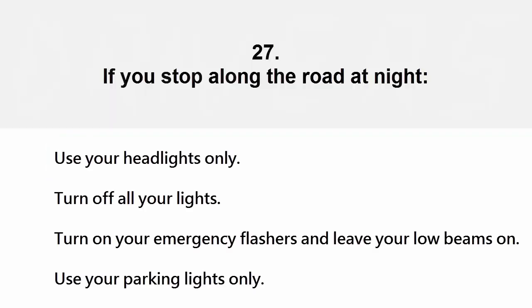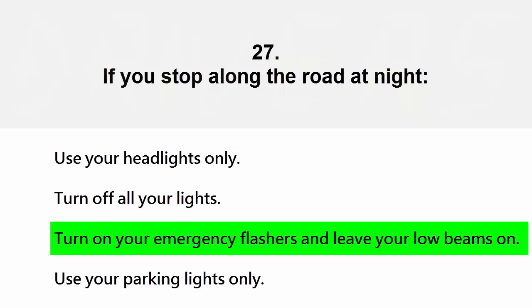If you stop along the road at night, use your headlights only. Turn off all your lights. Turn on your emergency flashers and leave your low beams on. Use your parking lights only. And the correct answer is turn on your emergency flashers and leave your low beams on.